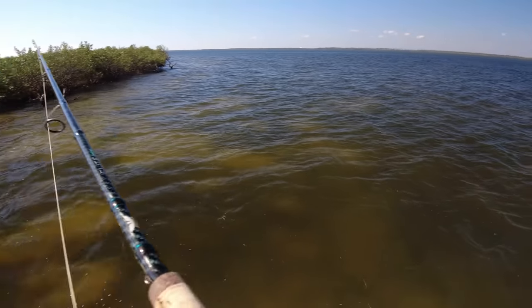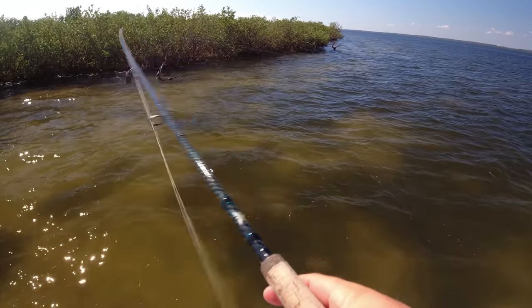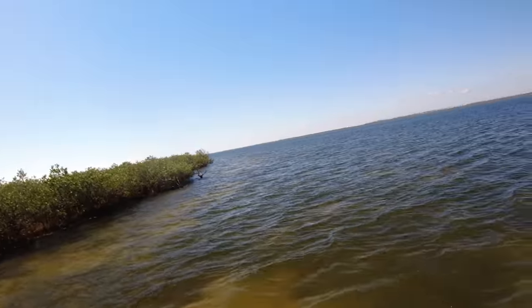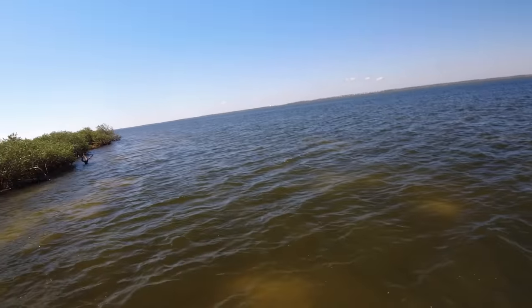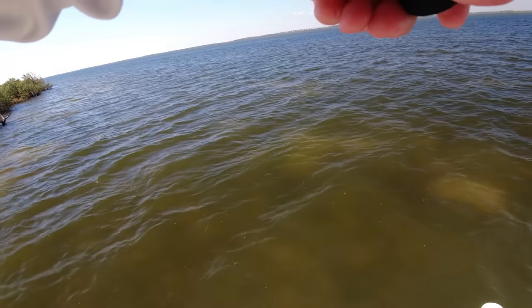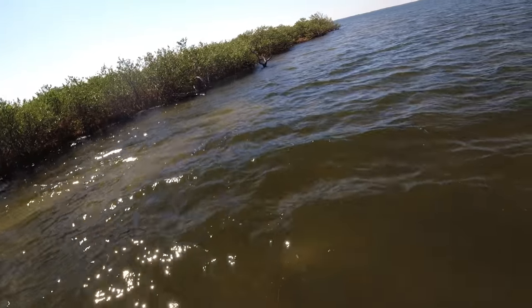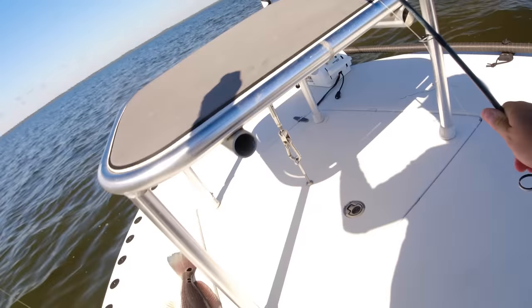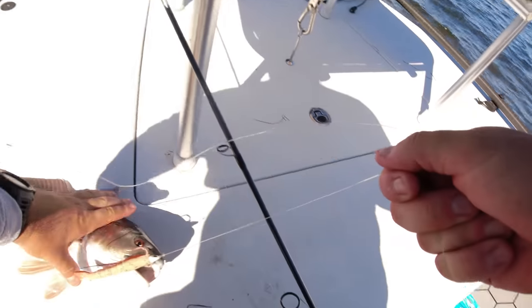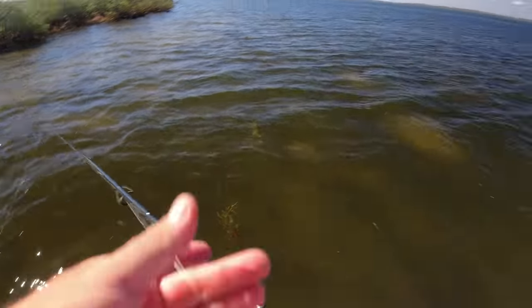How much floating grass. This might be it. No, I think it's a trout. I don't know what it is. Yeah, it's another red. I was hoping, man. It's gotta be like the 10th redfish of the day, I think. At least. I haven't been keeping track, but we've been whacking them. Alright, bud, quick release here. I'll send you on your way. Alright, I'm back. Yeah, I think that's like the 11th or something.